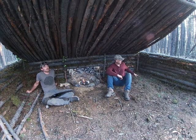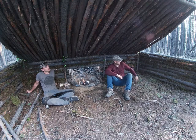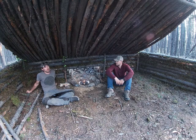We're also going to be putting in some raised beds later on, but we're going to have to do that another day because we're running out of daylight real quick. And we got to get out of here.